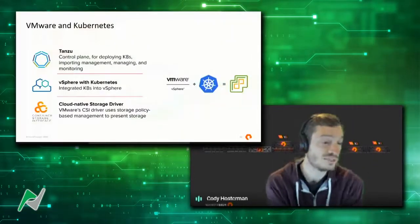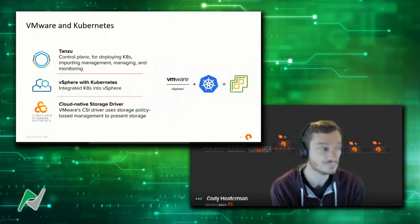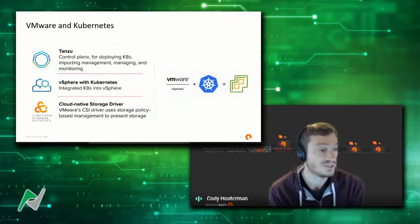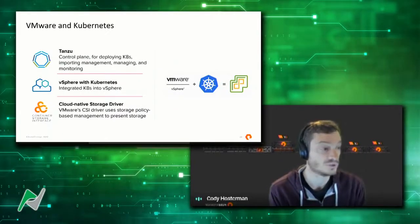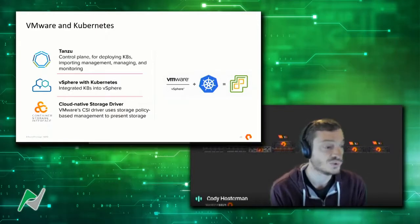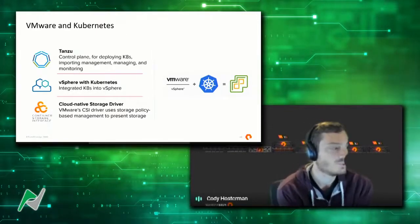And so VMware has been putting a lot of effort into offering the ability to run Kubernetes on top of it. Around a third of Kubernetes deployments are sitting on top of a virtual infrastructure. A third are on bare metal, and a third are in public cloud. And that virtualized side is growing. So VMware's done a couple things.